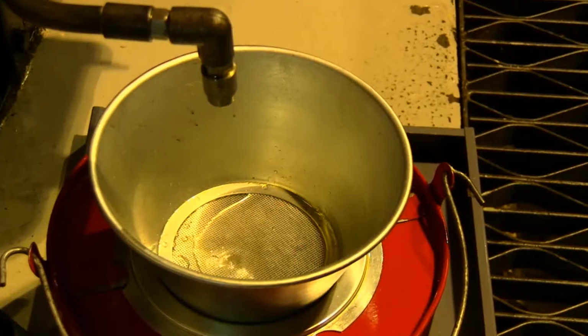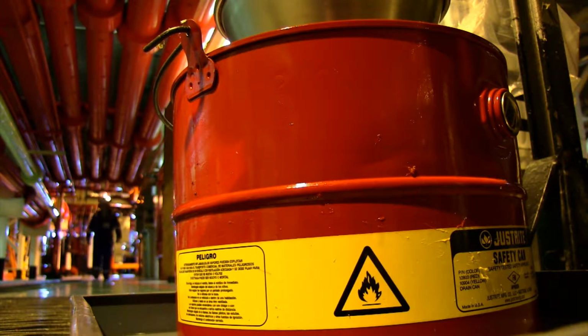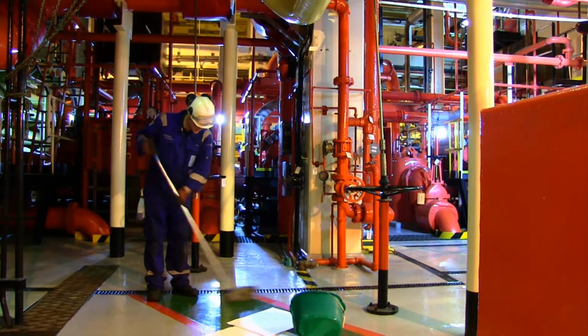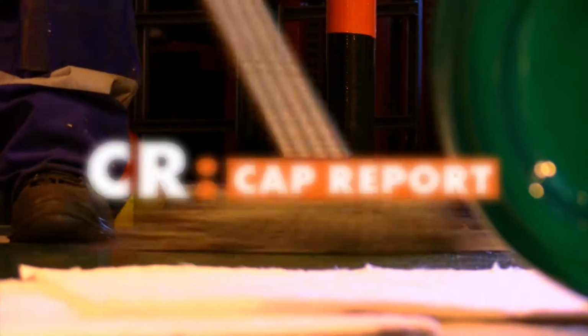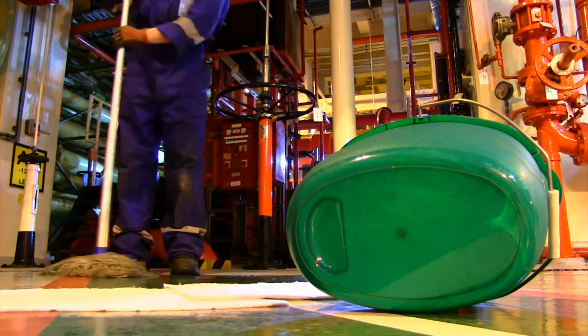If it is safe to do so, and you have the necessary training, stop the leak or spill and clean it up. If you do use a spill kit, make sure you report it to the help desk and raise a CR, CAP report. Your supervisor will assist you with this if necessary.